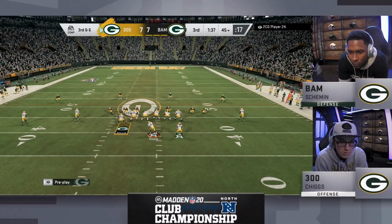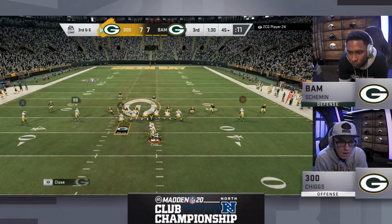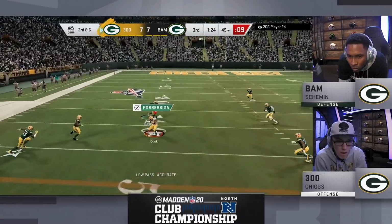3 wide set, 2 to the left, 1 to the right side for Steve Young in the helm. Dalvin Cook on his right hip. Look for Michael Pruitt on the left side of that line. He's actually thrown it to the big tight end a couple times. 3rd and 6. Rolling out. Why not? That's Dalvin Cook on the wheel.